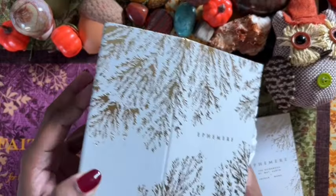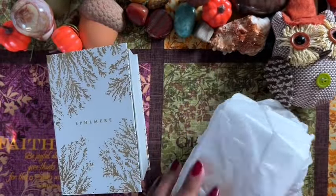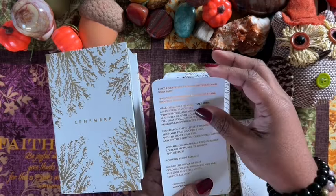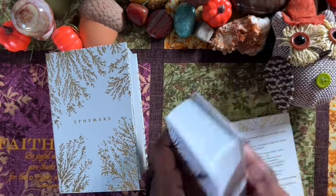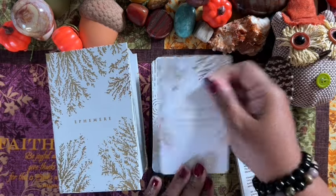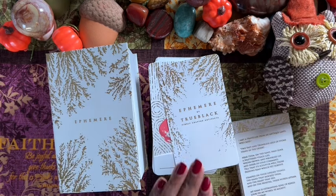It's gorgeous, this box. Look at this bling, y'all. Yes, and it's really giving winter vibes. This white and gold. This is Christmas all day. It's on a rose petal finish. It's a thinner cardstock than True Black for sure. Beautiful. It's the same sort of rubbery rose petal stock, but much thinner than True Black.